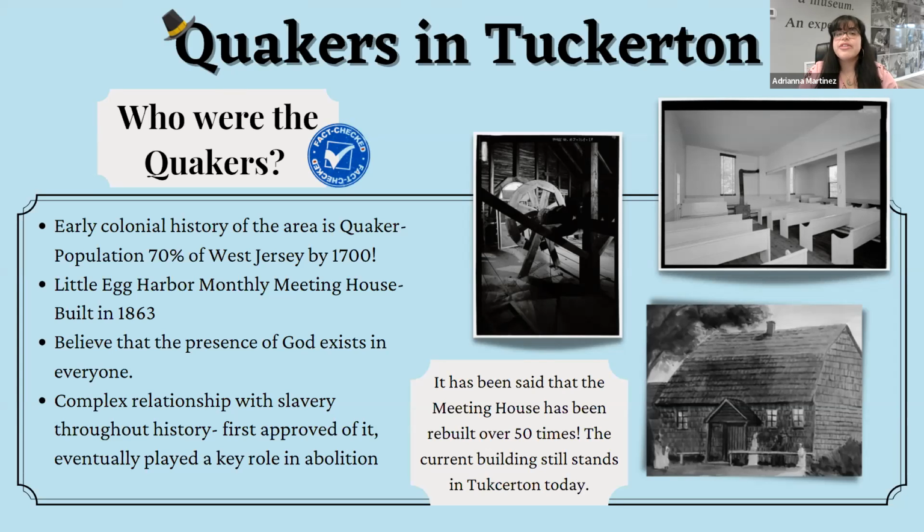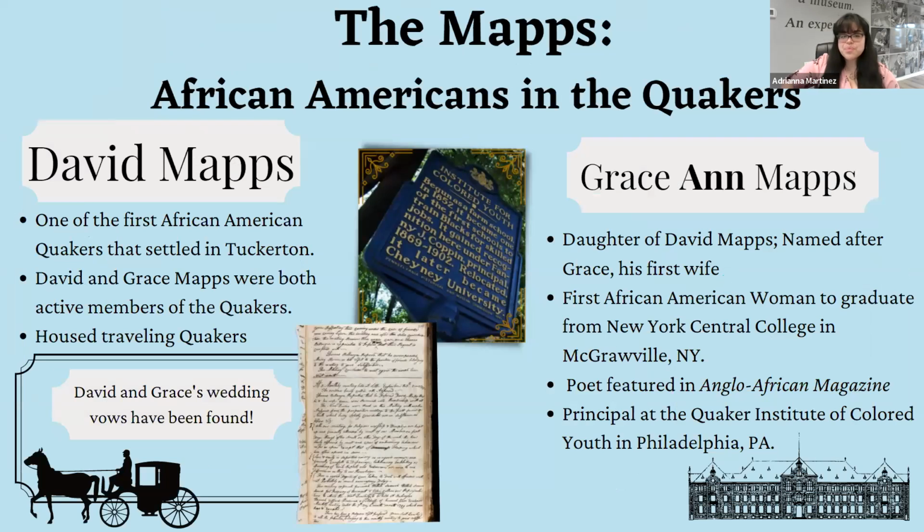It also helped that there were many Quakers by this time who were African-American, who were doing good in the community, serving their community, being just proper Quakers in general. So there was no need for this sort of caste system that existed at the time. In any case, Quakers ended up playing a major role in the migration of African Americans to this area. And that brings us to the very first family we're going to talk about.